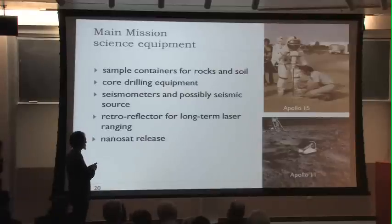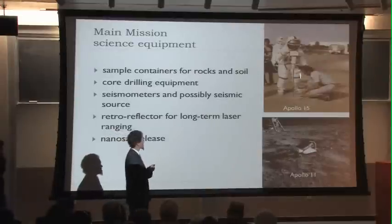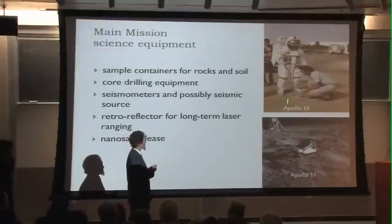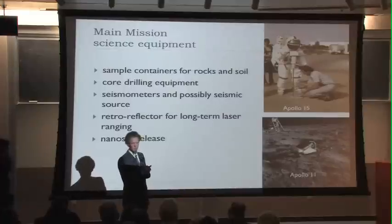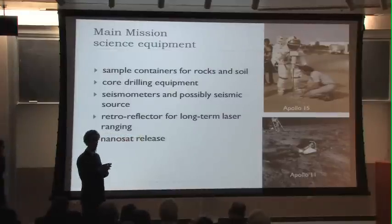A secondary goal would be to do some core drilling. We propose 3-meter deep handheld drill holes. This is technology, and this particular image comes from the Apollo 15 mission. This was attempted on 3 Apollo missions and accomplished on 2, and so it is demonstrated space technology.